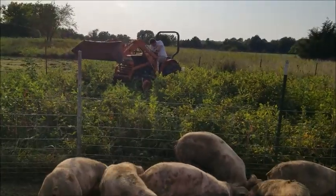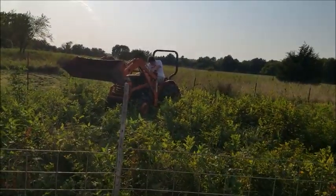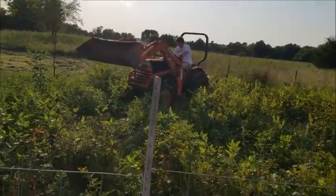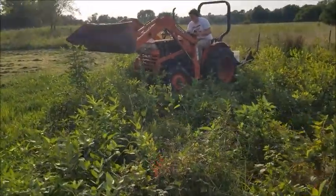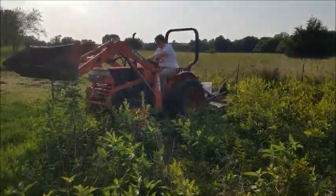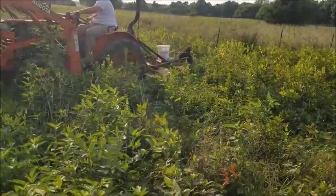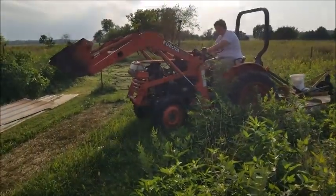All right, we got the pig moving operation going on. I got Ethan on the tractor. He's a little slow, but he's learning. He'll get the hang of it. He's telling me he knows what he's doing. We'll see. I'm gonna put y'all on the post. I don't know how long you'll get to see this, my phone's about out of battery.